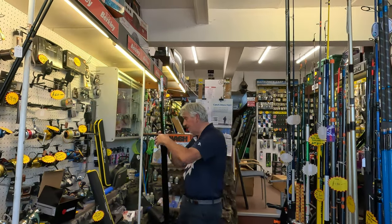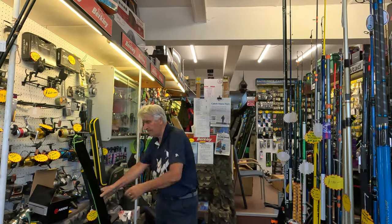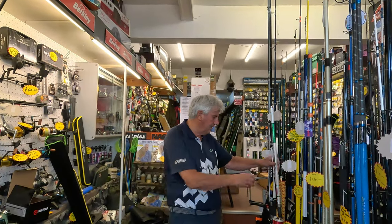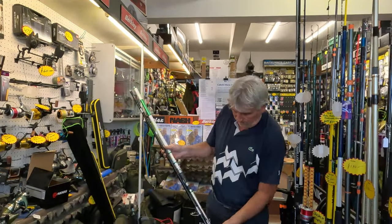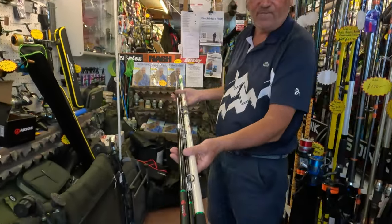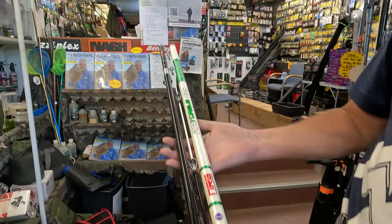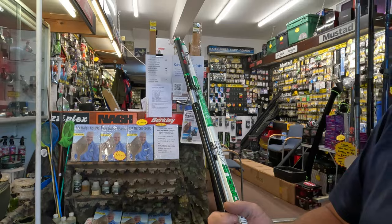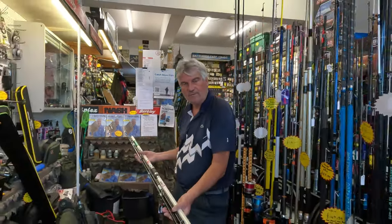And then to cap it all, we've got the big one, and this is a great deal. This is the Top Range Air Torque. Three-piece, 4.35, so it's about 14 and a half feet. Lovely rod. It retails at £435.